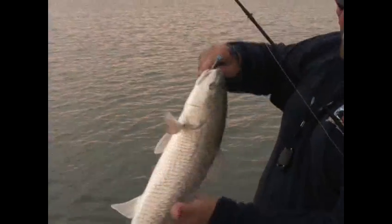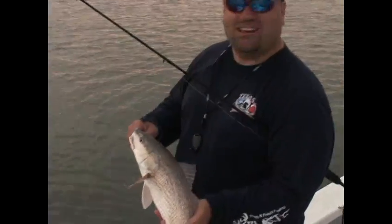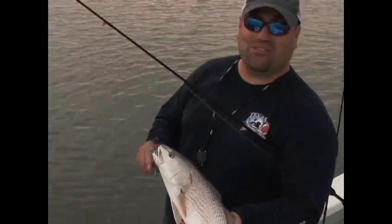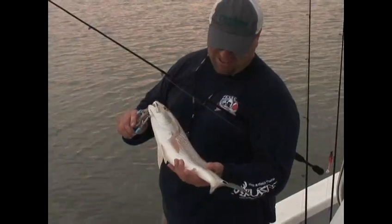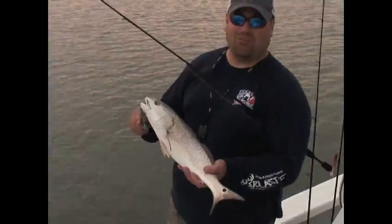Well, we're in today with the keeper, probably about 21, 22. And first day on our Mayak Illusion, we gave it the ringer today in these 25, 30 mile an hour winds. Able to scrape out a few fish. Love the boat, love the fishing. We're gonna say goodbye now from Aransas Pass, Texas.